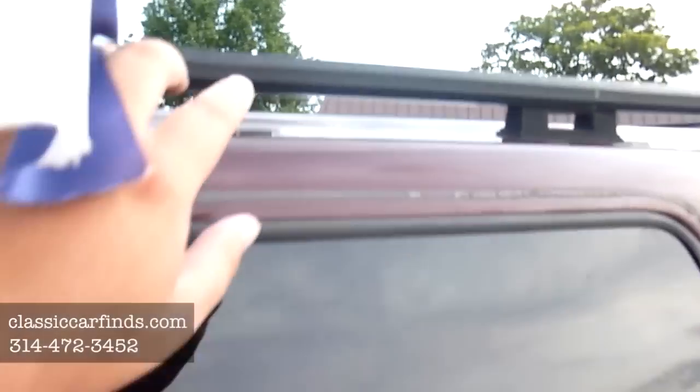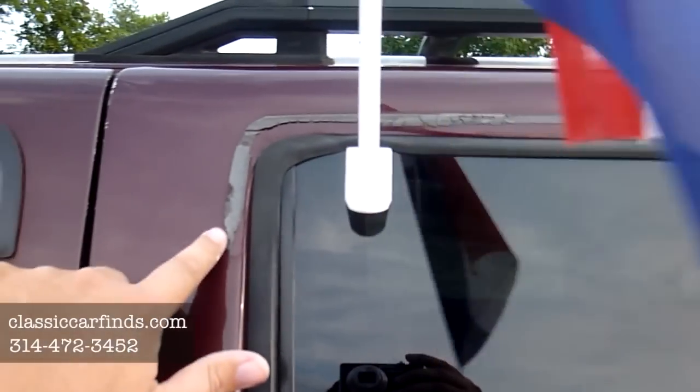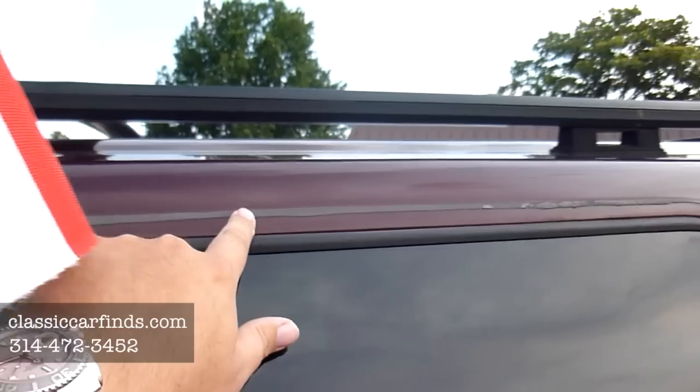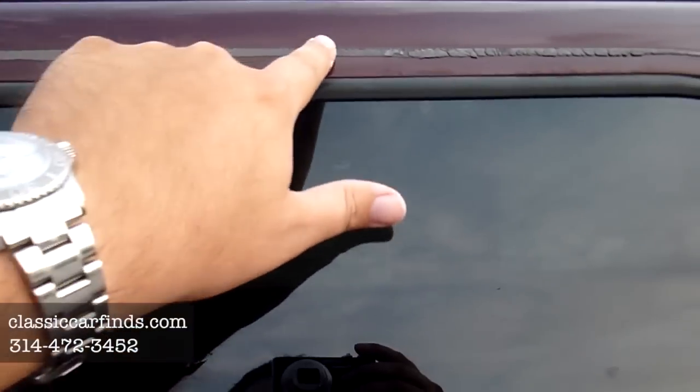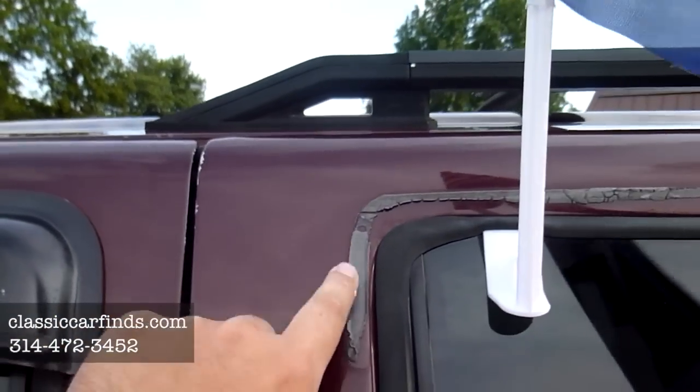Oh, up here, I'm going to try to replace this for you if I can buy just that visor by itself. But the visor is missing. You just need to remove the adhesive here if I can't find one. But no big deal there. It's just the visor came off on that side.